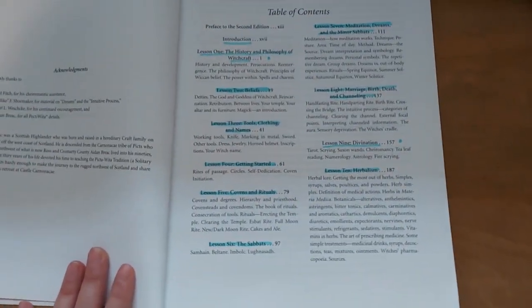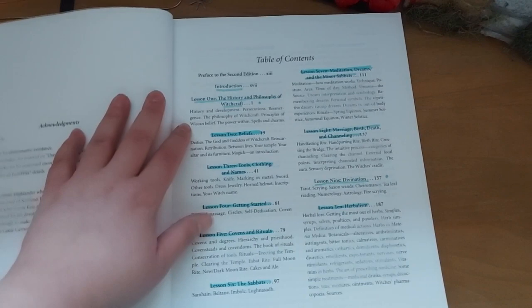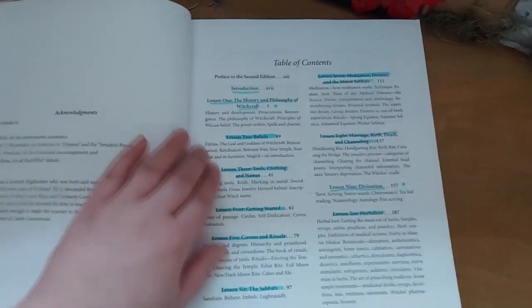So knowing the history of witchcraft, where it came from, how it developed, its modern incarnation, all of that's very important, and all of that is covered in here. And I remember reading it back in the day that it was super, super detailed.